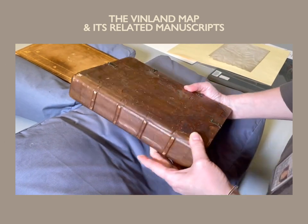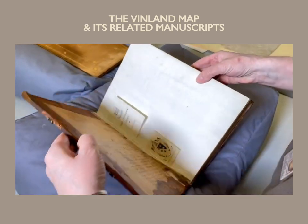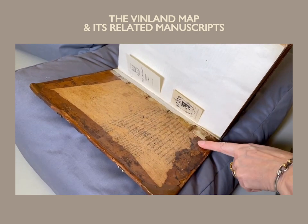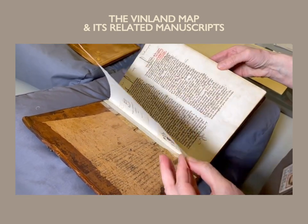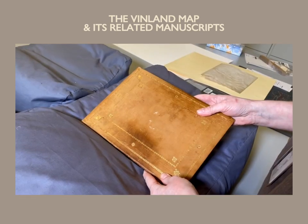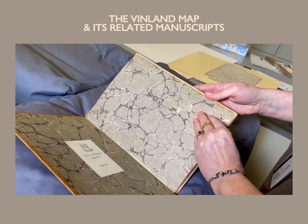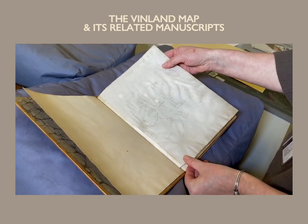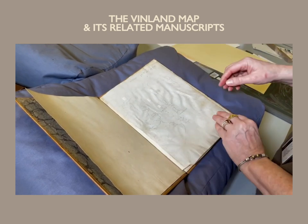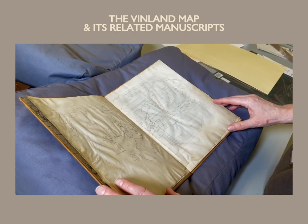By amazing coincidence, these two seemingly unrelated volumes arrived in New Haven, Connecticut at exactly the same time. Both reside at Yale's Beinecke Library, along with the map. Vincent de Beauvais' 15th century Speculum Historiale, and the separately bound, single folio Hystoria Tartarorum of Debridia, known as the Tartar Relation. The Vinland map was found at the front of the Tartar Relation when the two volumes arrived at Yale.